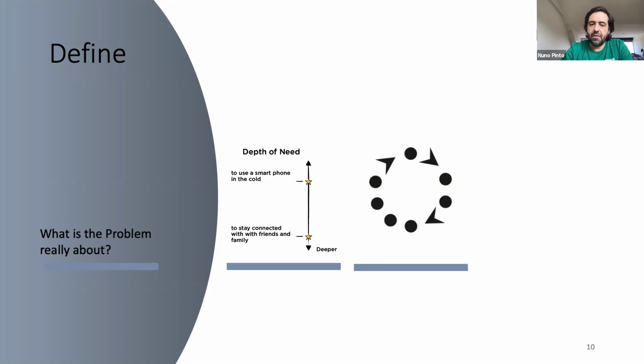So the final step in the define part is to write. You would pick up those 3-4 problem statements and transform them into design principles. Design principles are based on needs and problems, and they actually define a direction to explore, not a solution. Very important to keep this in mind. It's a direction to explore, not a solution.